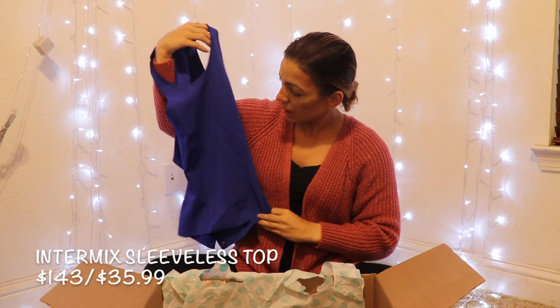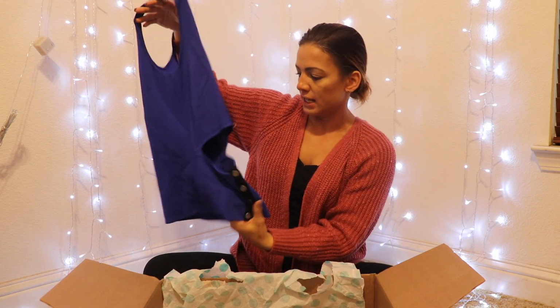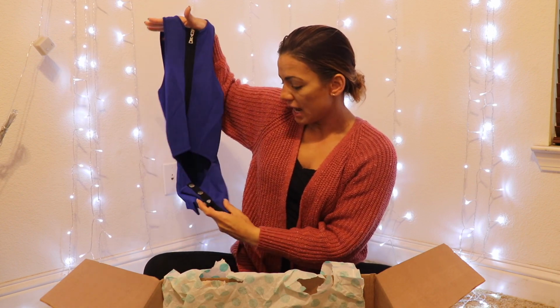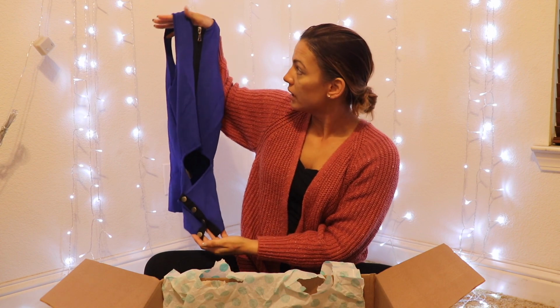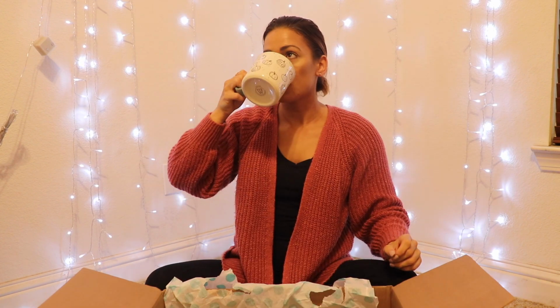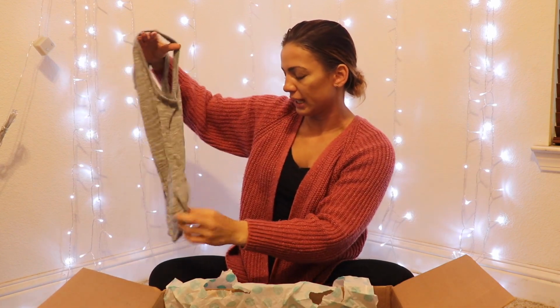Another tank top, so kind of just plain in the front, maybe a little peplum-like, and then in the back it's a little bit cut out, zips up the back, and then buttons at the bottom. So that'll be an interesting one to try.